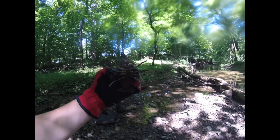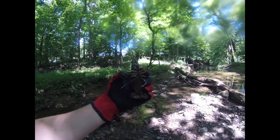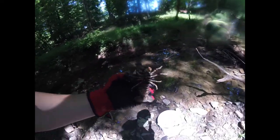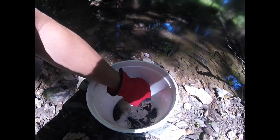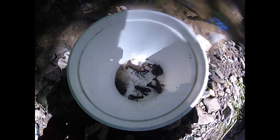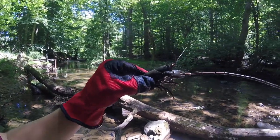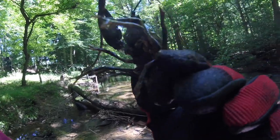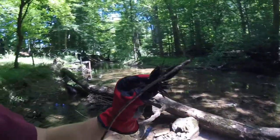Now that's an eating size crayfish right there. These other ones don't even come close to that. Oh my god. Just look at the size comparison in there. Such a good method to catch crayfish. I've already gotten two big old guys. Still got my worm on a stick in his hand.